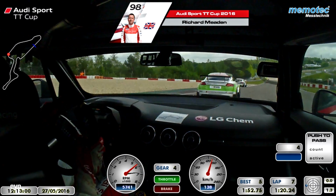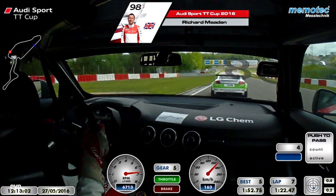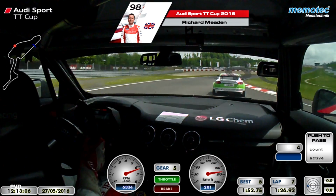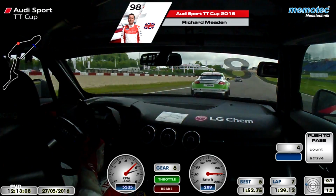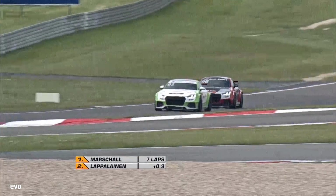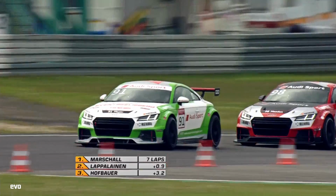I was even behind the safety car at one point. So you can imagine my mood was pretty black, but that's often a good way of finding a bit of aggression and finding a bit of speed, and that's how it turned out. Actually, I had a horrible first couple of corners, but the rest of the race was an absolute blast.